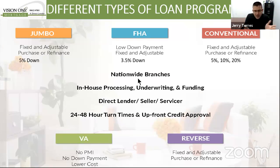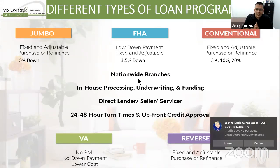depending on the type of loan that you want. For example, if you are planning on buying a property that is over $680,000, chances are you're going to need what is called a jumbo loan. Okay, anything 705,000 and below, you can buy it with a first-time home buyer program. Now the good news is we have a jumbo loan that only requires you to put as little as 5% down. So call me for details, okay? And that program has no mortgage insurance.